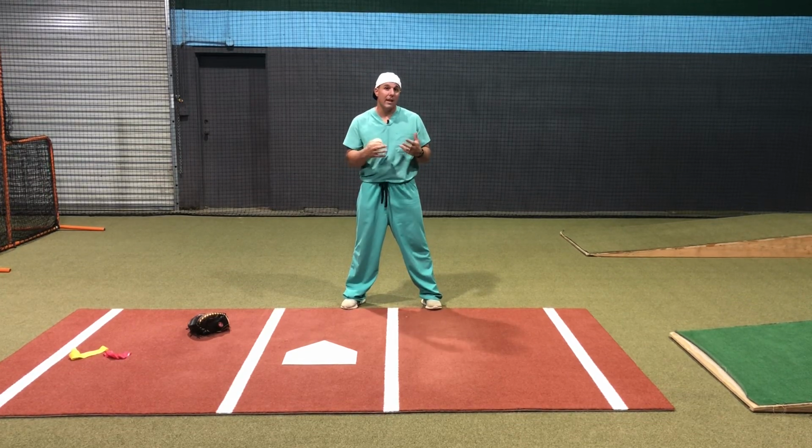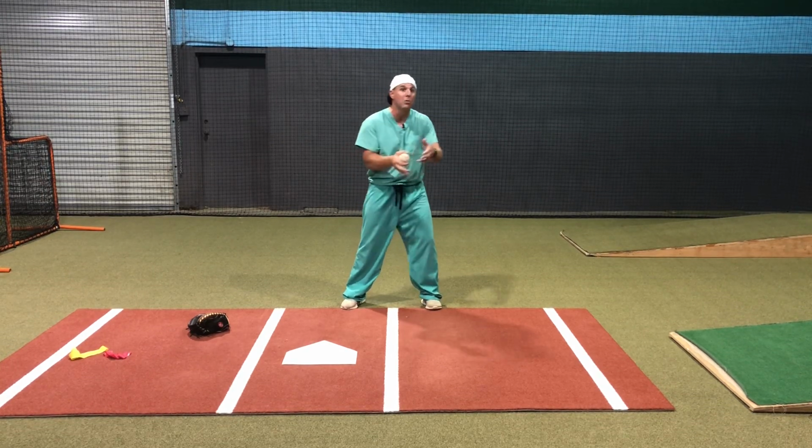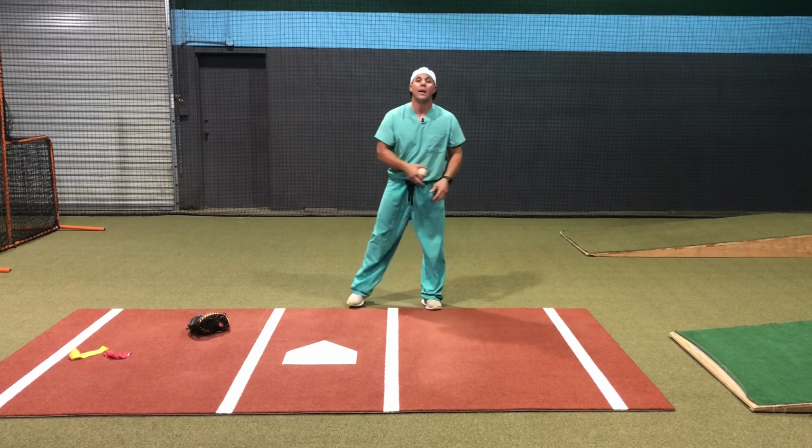And the biggest thing that I always come across initially with a lot of my older catchers is they all want to decrease their times to second base. They want to go from 2.4 to 2.2. They want to go from 2.2 to 2.0. They want to go from 2.0 to 1.8, right?